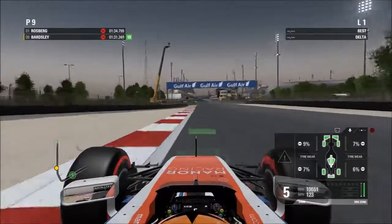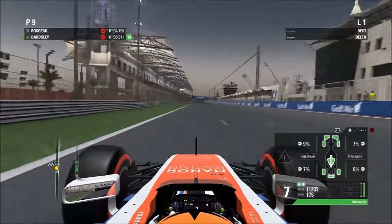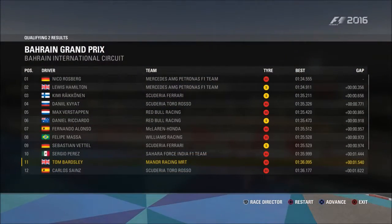I was actually quite surprised with the time I did as we come to the end of the lap itself, so we open the DRS to end the lap. The time was actually good enough for P6 for now, only 1.2 seconds behind Rosberg, but as you can see, at the end of the session, we only just missed out on the final part of qualifying, only about a 10th off the Force India of Sergio Perez and about half a 10th ahead of Carlos Sainz.